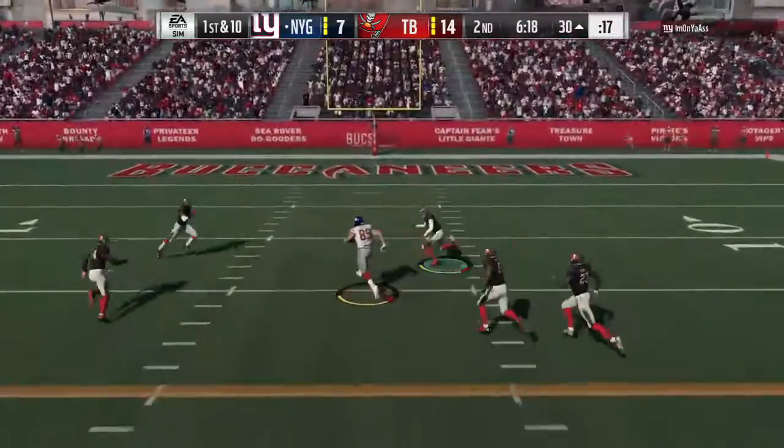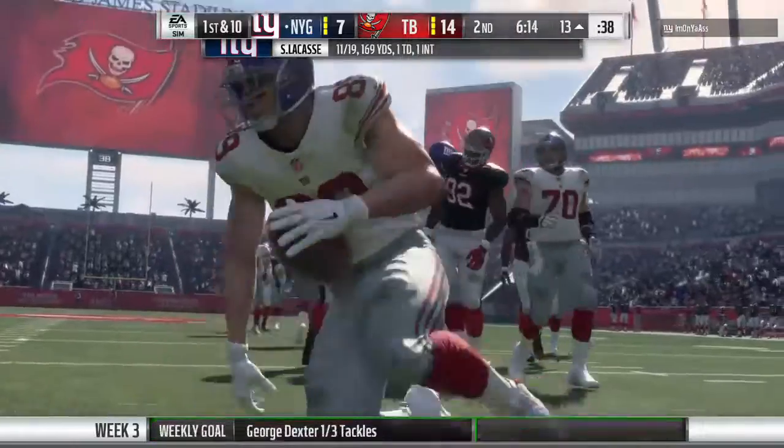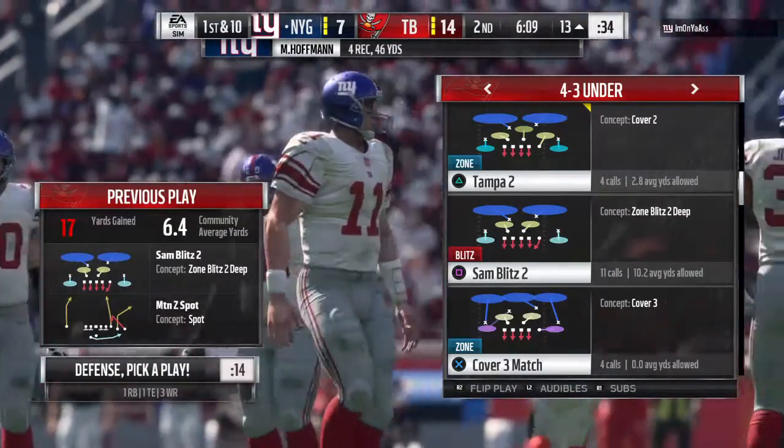Back to throw now on first down. Over the middle, complete. It's Hoffman. And down inside the 15 he goes. 17 yards on the pickup there. The drive will continue. It's a first down.